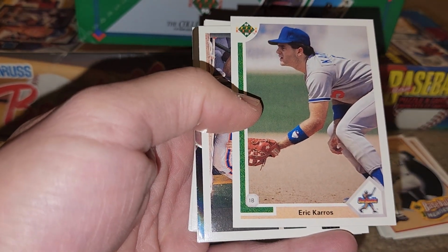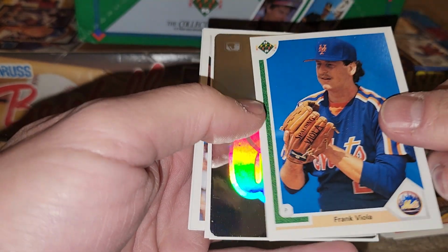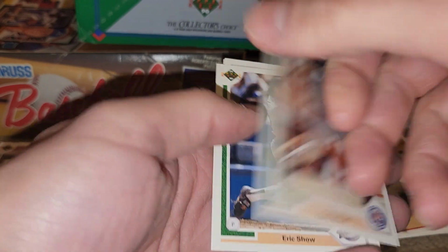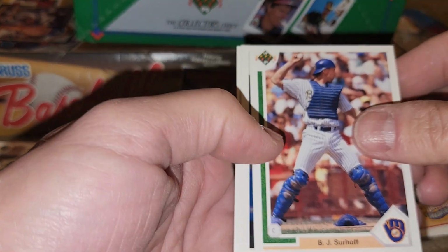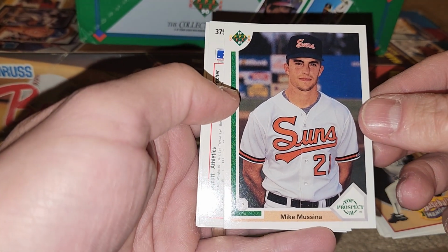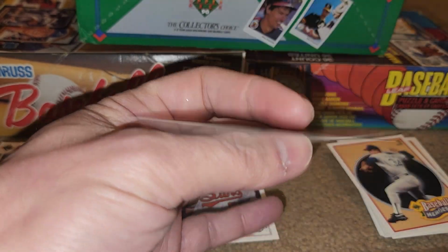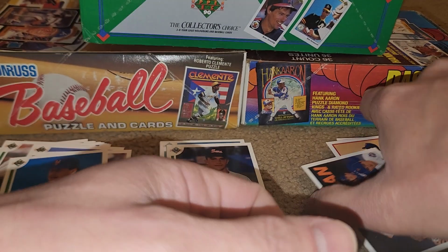Eric Karros, star rookie. He was a decent ball player. Frankie, my buddy Frankie, not a Hall of Famer, but I'm keeping it because I like him. Gary Ward, Eric Show, got a BJ. There's Mike Mussina, top prospect. Very nice. Rick Honeycutt, Joe Orsulak, and that Nolan card without a signature. Damn it. That's the one I want.